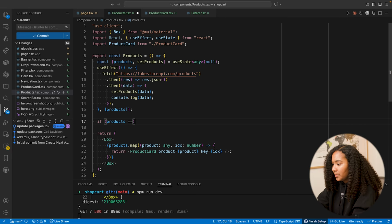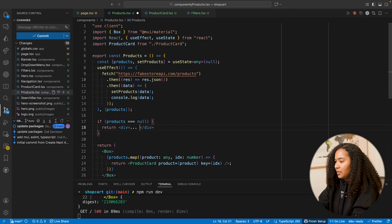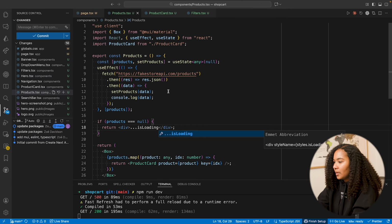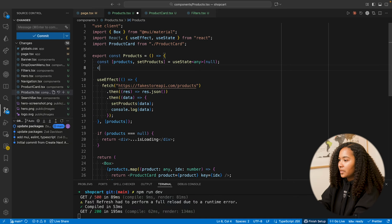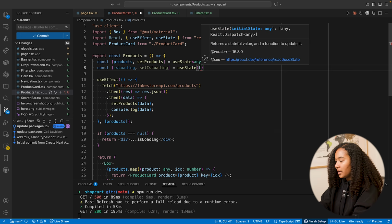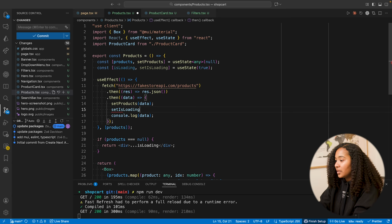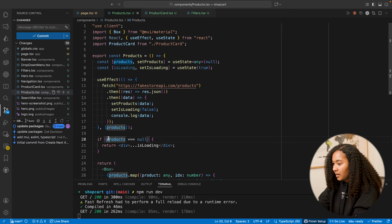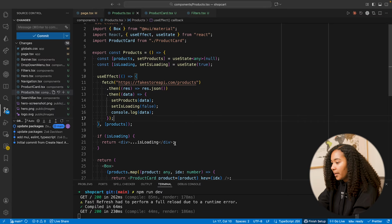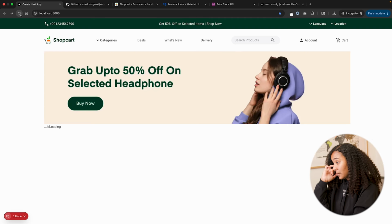If products equals null, return a div with is loading. And then, actually, no, what I'll do is I'll say const is loading, set is loading. Sorry, this is the easiest pattern in the world. And we'll say use state, and we'll say loading is true. But we're gonna do all of that, and then we're gonna say set is loading to false. And then we're gonna say if is loading, show that, but else not. So that should fix it.